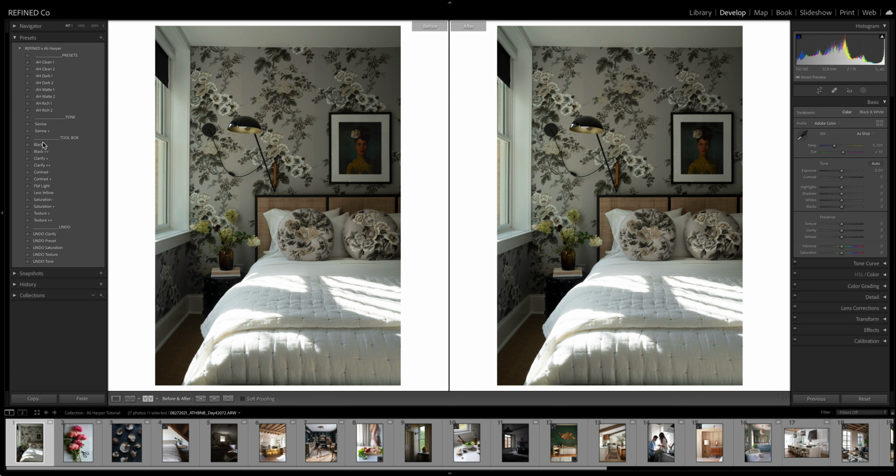And then Ali's toolbox. We can add in deeper blacks, clarify. This is something she uses on almost every image. Then we have contrast. We can pull a little out, add a little more. Flat light knocks those highlights down for you. Less yellow, very popular preset if you need a quick edit and don't want to do any masking. And you need to pull out, say, some warm tones in your whites, and or if your yellows are a little too hot, you can click on this. And saturation, you bring that down, bring it up if you need a little more pop of color.